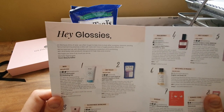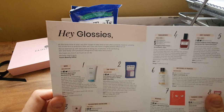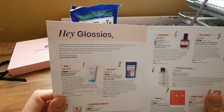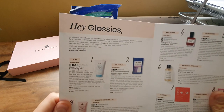We've teamed up with Glossybox to bring you a selection of 10 comforting skincare and body care products designed to help you relax and unwind. We hope you love it as much as we do. Michelle Nightingale. I don't know why I struggled with that. Your beauty editor.